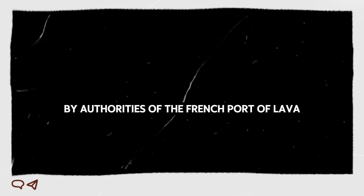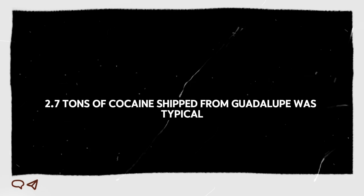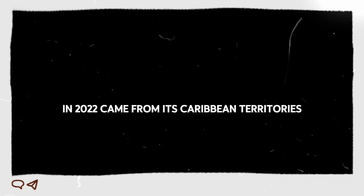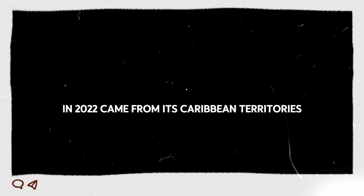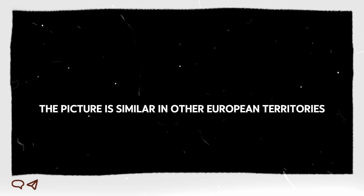A seizure on March 18th by authorities at the French port of Le Havre, 2.7 tons of cocaine shipped from Guadeloupe, was typical. Over half the cocaine seized in metropolitan France in 2022 came from its Caribbean territories. The picture is similar in other European territories.